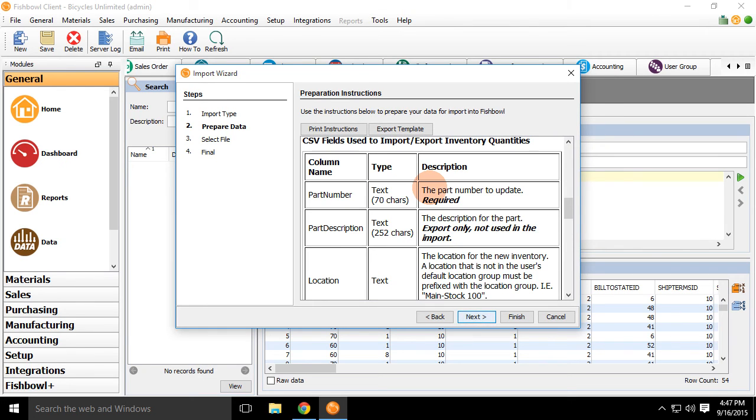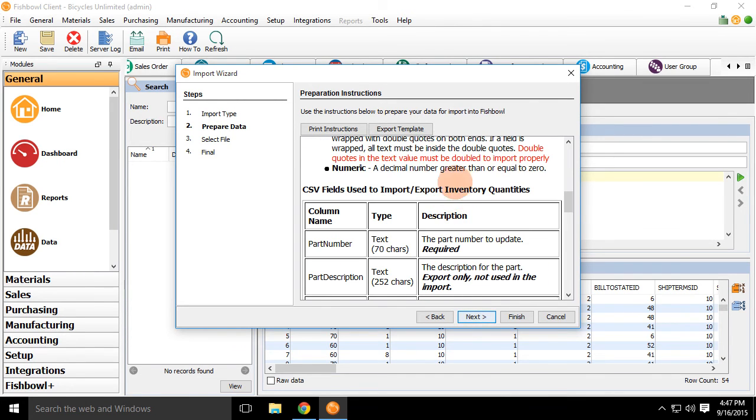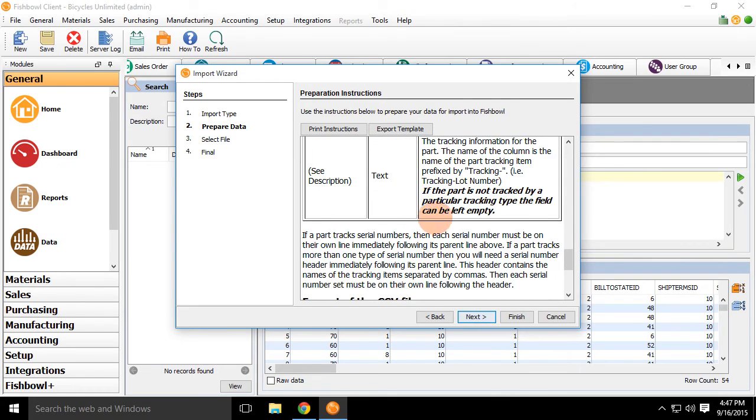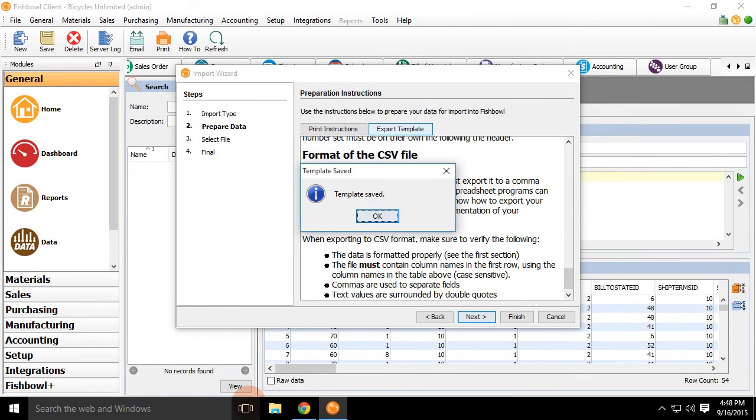And I would go through this whole process of exporting a template, looking at it, marking it up, and then giving it to them. Or they'd find this wizard and they say, okay, I need to import inventory. How do I do that? They go to this documentation, this page here, these preparation instructions, and they kind of gloss over. It's like, I'm supposed to do what? And now I can instruct them to say, go to the export template, and that will give you a nice piece of data to work with.